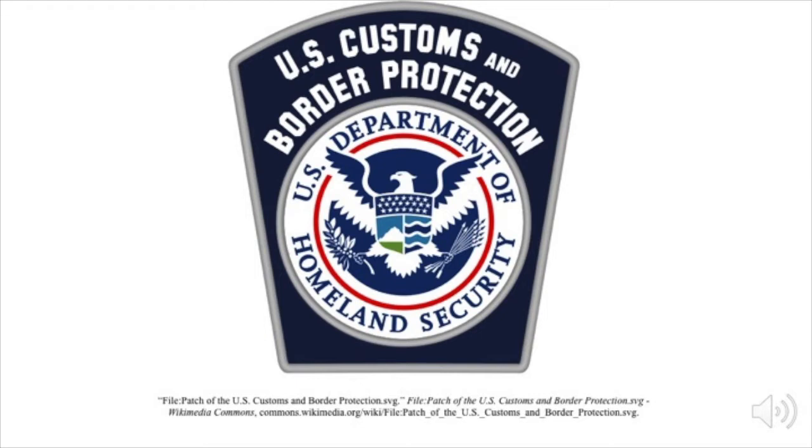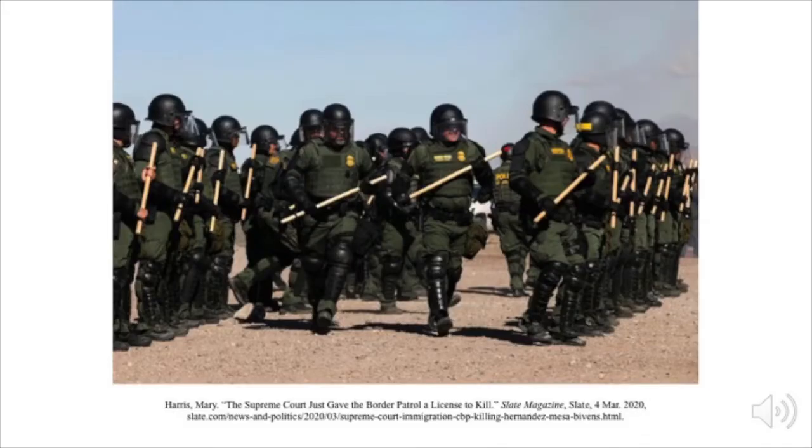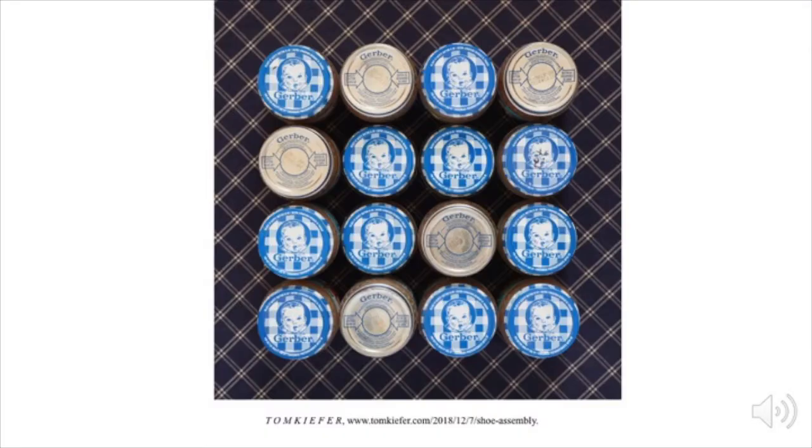And surprisingly, it kind of served as an inspiration for a new photo project for him. He worked alongside people that looked like this, armed guards, very intimidating. But during that time, he began collecting objects and items that he was finding in the trash. A lot of discarded, unopened food, such as baby food, like this Gerber food.